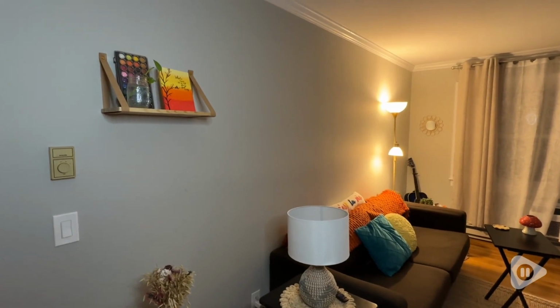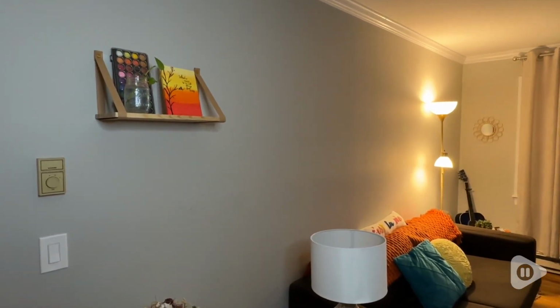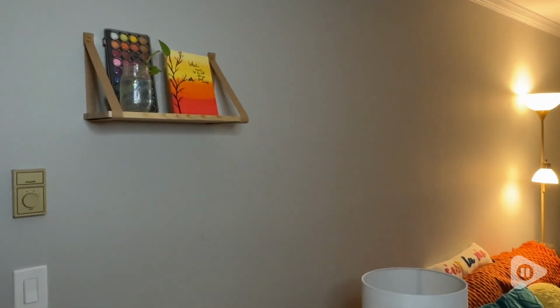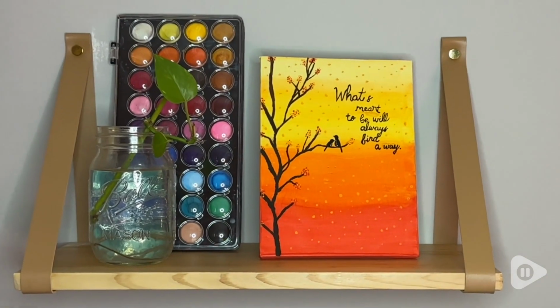Are you tired of ordinary shelves? Well, I have found a beautiful floating shelf that you will love. I am in love with this beautiful set of two floating shelves. It has displayed art in the living room so beautifully, and even a little plant to bring in some greenery.